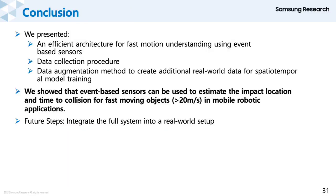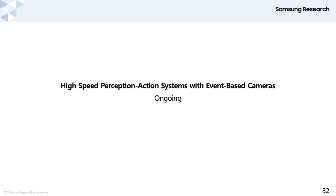Overall, our results showed us that we can develop an efficient architecture for motion understanding using event-based sensors. We have a data collection procedure which is useful for generating these networks and using end-to-end. We also have a data augmentation procedure which can take real-world data and augment this to create more data for training spatial temporal models. We show that we can estimate impact location and time to collision for fast-moving objects. Next, we are looking to develop this integrated real-world system showing this end-to-end. And this leads to our ongoing work of high-speed perception action systems with event-based cameras.